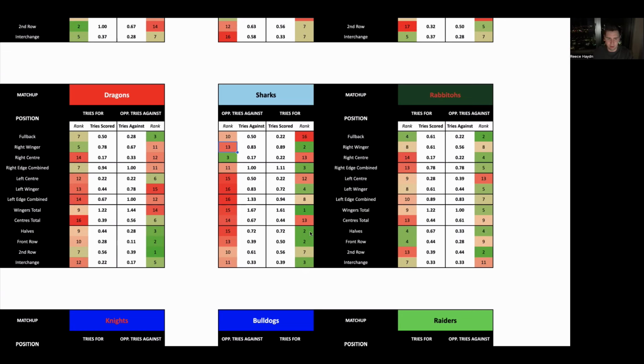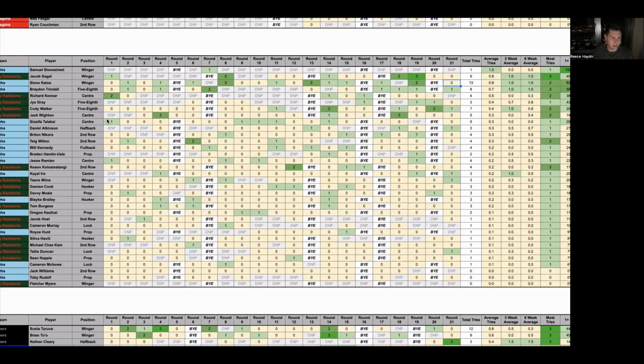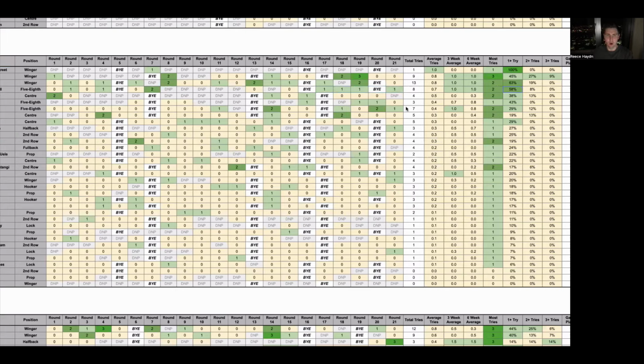Also, with the Sharks in the halves, they're ranked number 2 overall in the league, and the Rabbitohs are ranked 15th defensively in this category. Braydon Trindall is the one who the majority of the time crosses for the Sharks. He has scored in his past 4 games, and 58% of the time overall on the season. He is potentially a good betting opportunity as well in this game.